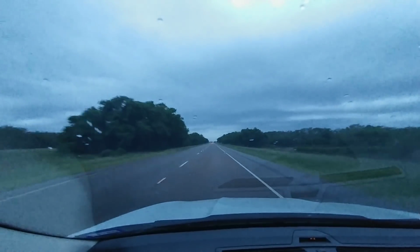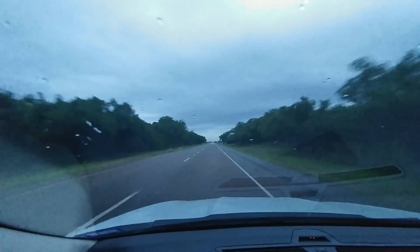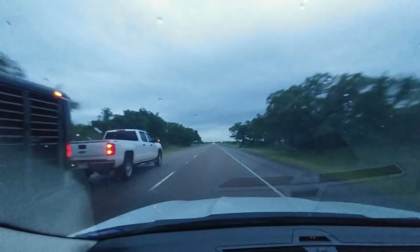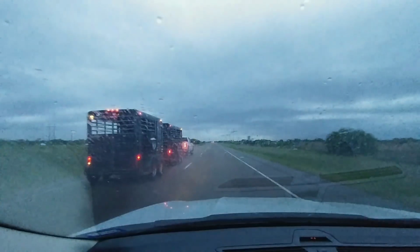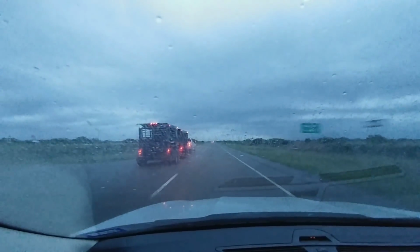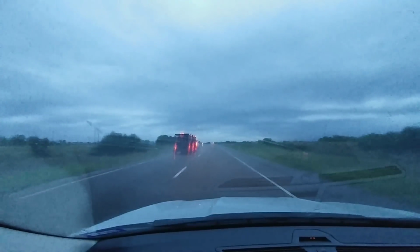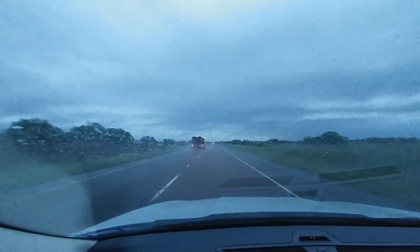And this Silverado is about to pass me again, and those trailers are all over the place. I honestly would not feel safe hauling those trailers. If this truck changes lanes, which it might do, you'll probably see what I'm talking about. But even going straight, it's having a hard time controlling those trailers.